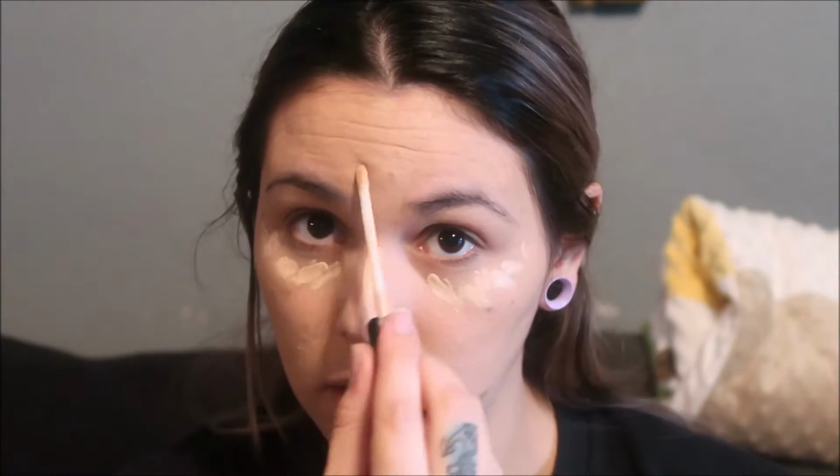Next thing that I use is concealer, and right now I'm really liking the Maybelline Fit Me concealer. Bless you. So I really concentrate on my under eye area mostly because I have some serious baggage going on there. But I also use it as a highlighter to just highlight certain areas of my face.